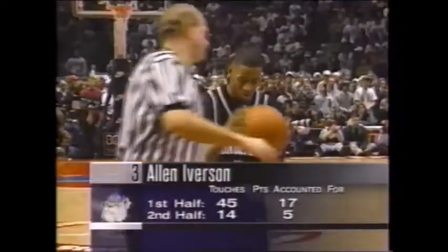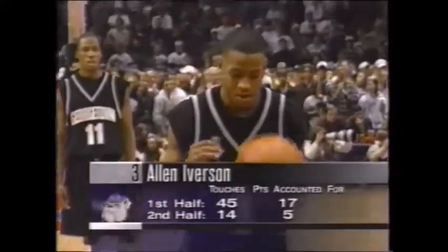Threw it away. He hesitates. Oh, you're in trouble now. You're in trouble now, Villanova. Good job by Brown to get back on the rebound. So 2 missed free throws. That opens things up for Georgetown. And Iverson. That's downtown, baby. His first field goal of the half. 20 points for the game. All those points were created by his own scores. Didn't lead to any scores for anyone else, though.